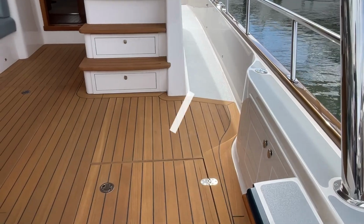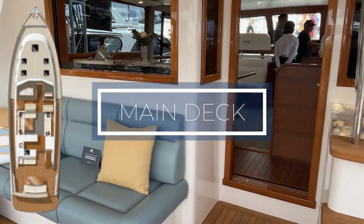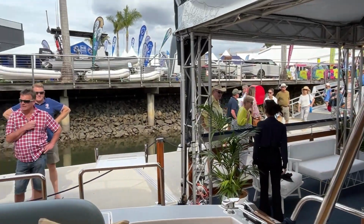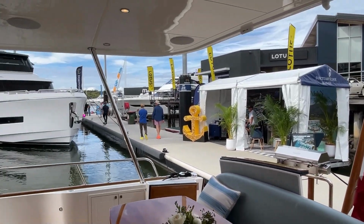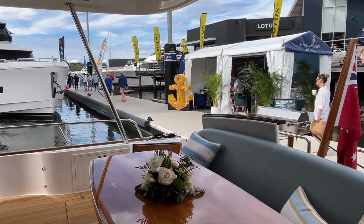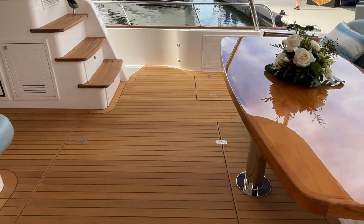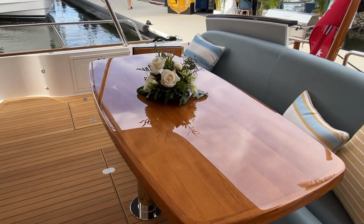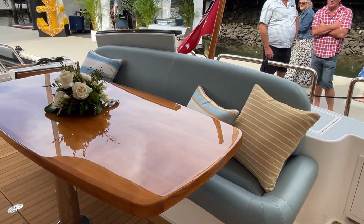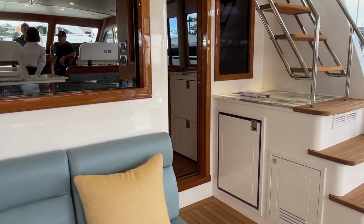As we come through the transom, this is what we have. Just a beautiful, spacious aft cockpit, fully covered by the hardtop, so you're in full shade here. That hatch takes us down into the engines, and then we've got seating here probably for 8 with some director chairs around the edge and some loose furniture there, but just a lovely aft cockpit.